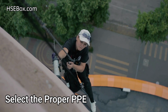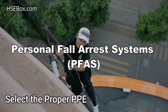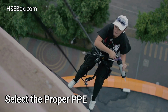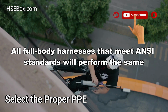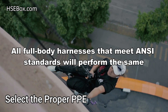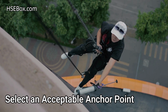Select the proper PPE. If you're going to use personal fall arrest systems, PFAS, you need to ensure you're choosing the proper equipment. All full body harnesses that meet ANSI standards will perform the same, despite their cost. However, that price differential can get you something extra. Select an acceptable anchor point.